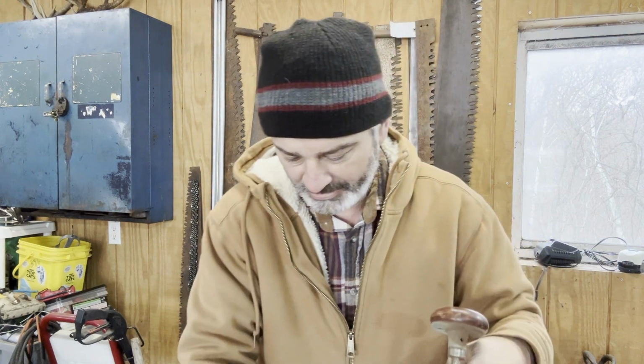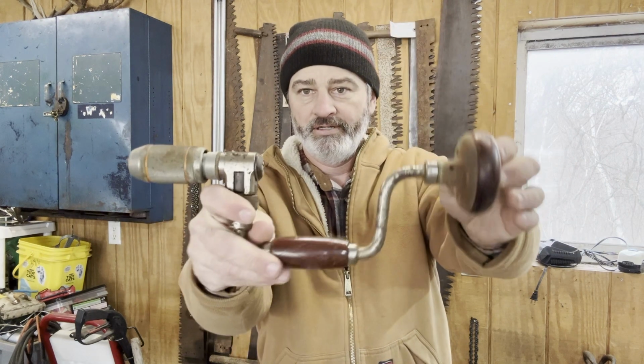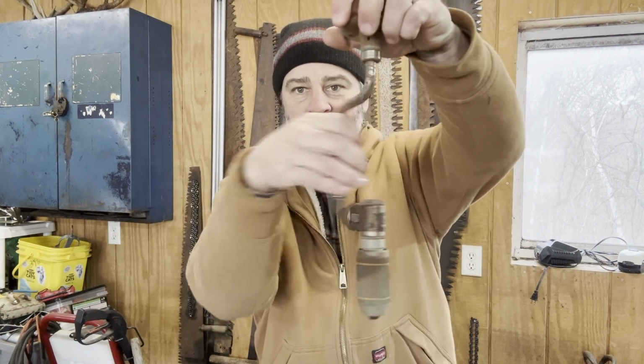And the more common one that you probably have seen is the old-fashioned brace, like this. Put the bit in here and crank away.